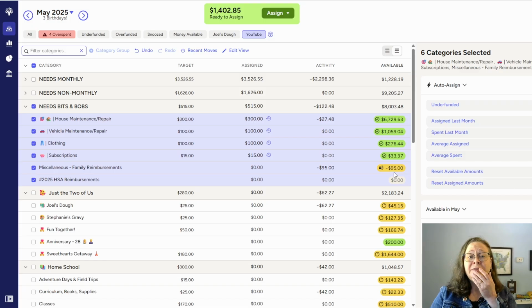Okay, so we have $95 in the miscellaneous family reimbursements. This is just a pass-through. This is where I account for different things like my kids' cars, where the registrations were renewed this month. I paid for that, and now they're each paying me back. One of them has not paid me back yet, so I've got to go shake them down for a little bit of money. And once they pay me back, that'll be taken care of.